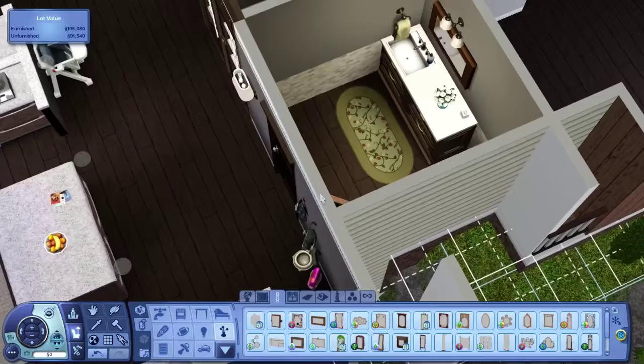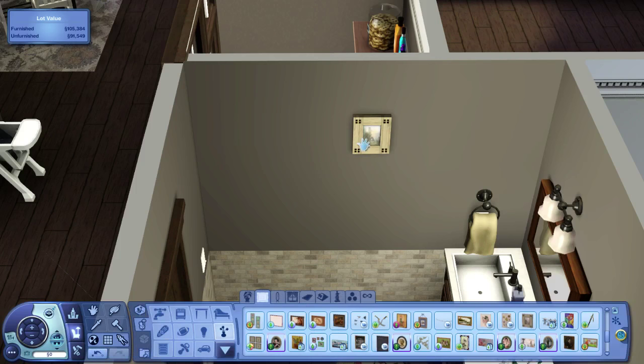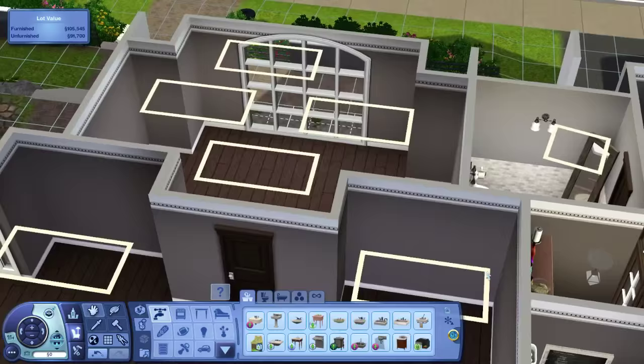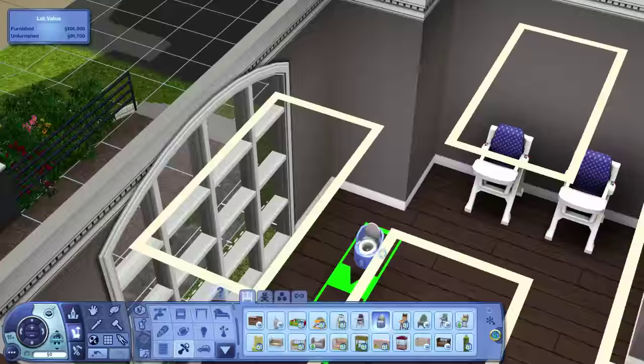To make it seem more uniform and together, I had to do the same color scheme. So I'm just adding in some pictures. And then we move over to this little bonus room. You can make it whatever the heck you want it to be.